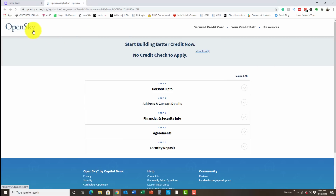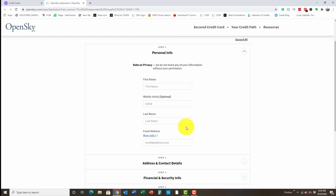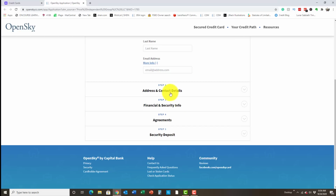So as you can see here, the Open Sky credit card is the secured credit card. There is no credit check to apply. So we're just going to go through the steps that they have here. Very easy, very straightforward. Personal information, of course: first, last name, email address.